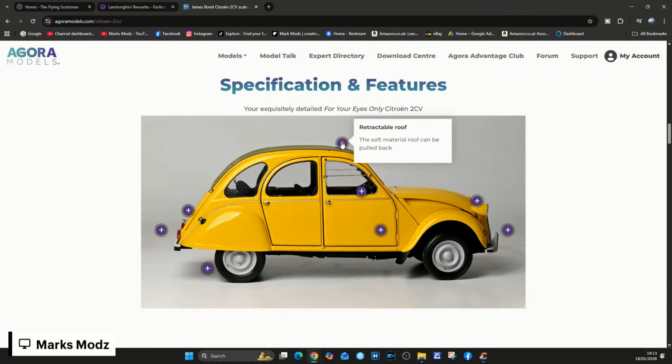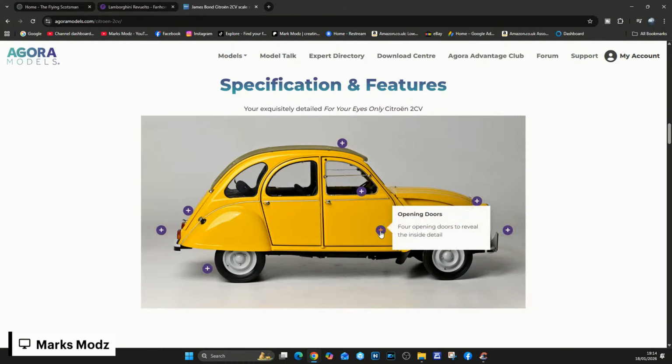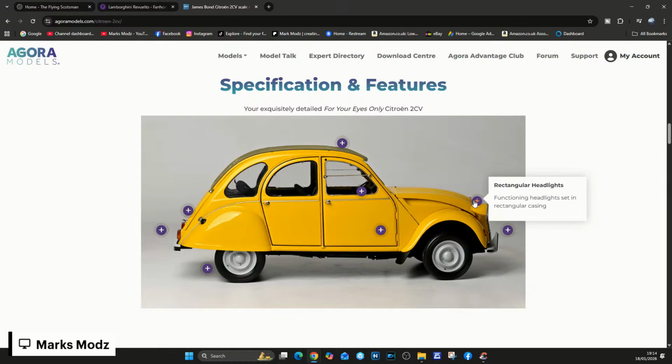Retractable roof. The soft material roof can be pulled back. Dashboard detail. Choose to have the dashboard cracked or undamaged. I didn't think there was that much detail to a dashboard on a 2CV. It's not a lot. Opening doors. 4 opening doors to reveal the inside detail. Let's just put it this way: a 2CV was about as basic as you can get in a car. Well, it's a farmer's car. It was supposed to be in the field. It's very, very basic. We have rectangular headlights, functioning headlight sets in rectangular casing.